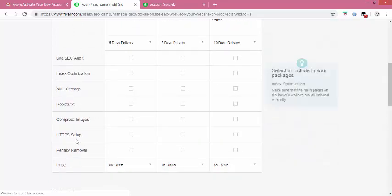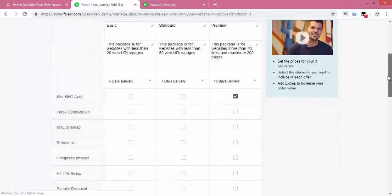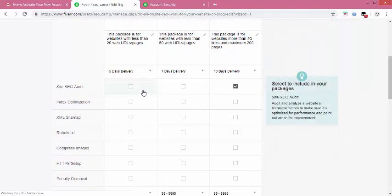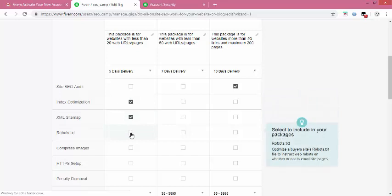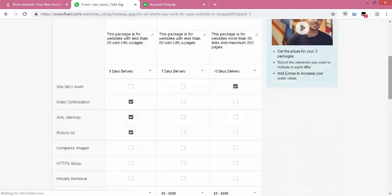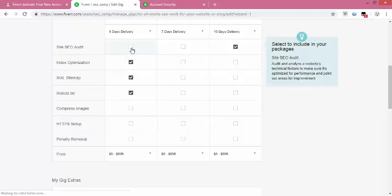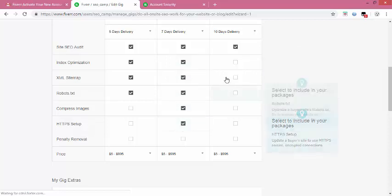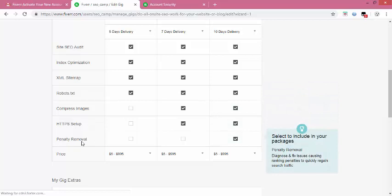These are the options that you have the advantage of choosing. For basic gig, I would like to choose what I'll be doing for basic gigs here. Site edit, no. Index optimization, that's nice. Compressed image, no. HTML setup, no. Penalty remover, no. Let me choose search edit for this. For this I'll be choosing this because its price will be more than that one, and for the full package I'll be choosing this. It will include penalty remover.